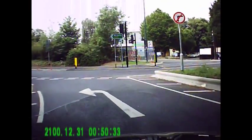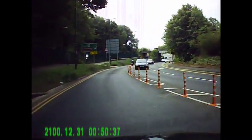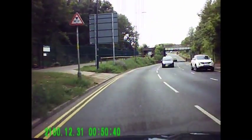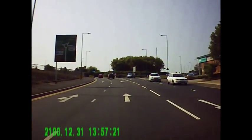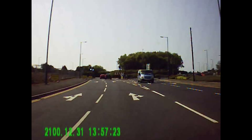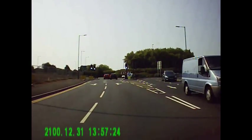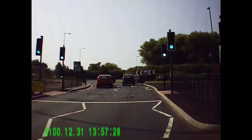Coming from the opposite direction, giving way to traffic approaching from the right. We're going to be going straight on at this first roundabout, turning right at the second roundabout going towards the M40. You can clearly see the road markings. If we wanted to turn left at the second roundabout, then we would be in the left hand lane. We're in this right hand lane because we're going to be going straight on at the first and turning right at the second.